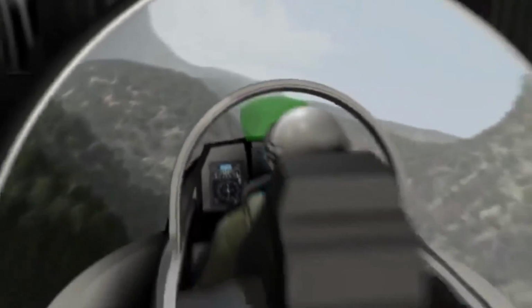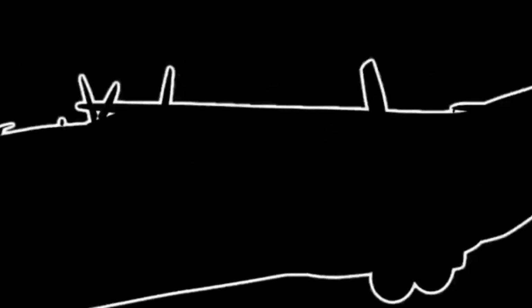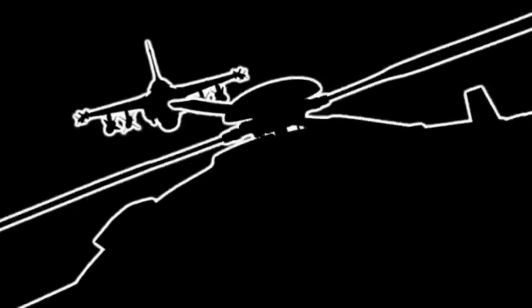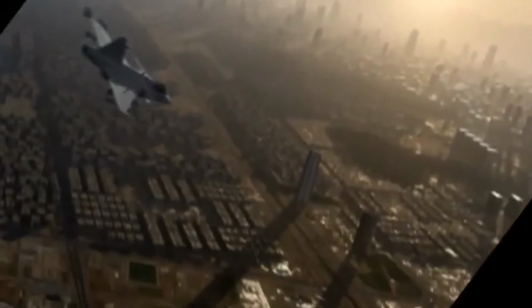In close cooperation with the end user, we deliver advanced mission training and tactical support systems for transport, helicopters, and fast jet aircraft. Cost-effective and innovative solutions that enable pilots to be experienced in advance, to be in pace.